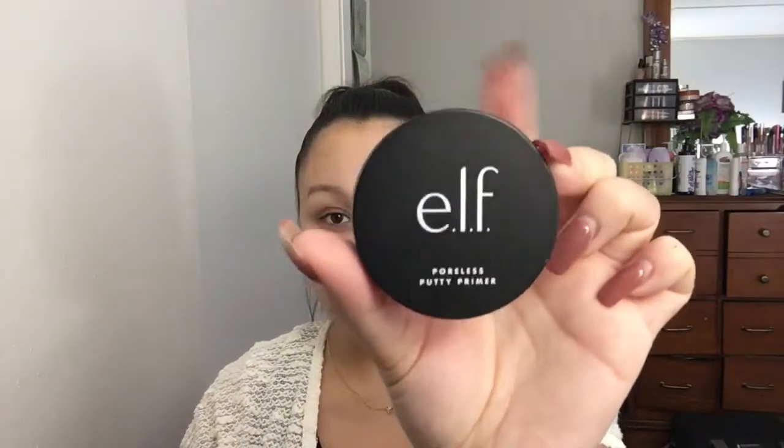So for primer, I'm just going to go in with one of my favorites, and it's the e.l.f. Poreless Putty Primer. I love this primer, guys. It's been loved. This primer is so good. I have never tried the Tatcha one, and I probably never will, because this one just does the trick for me.